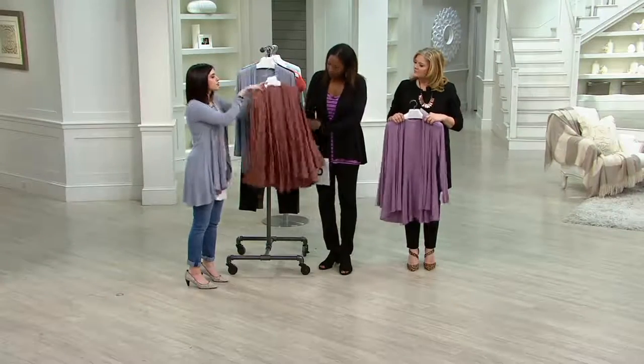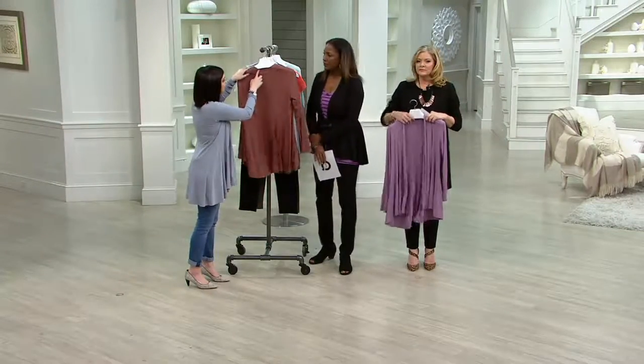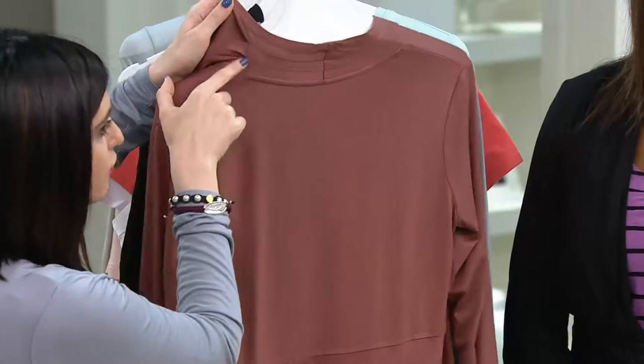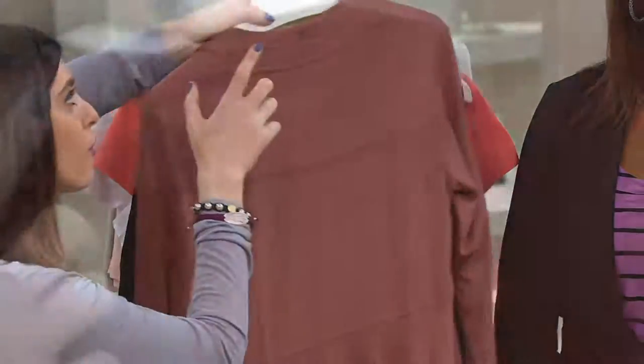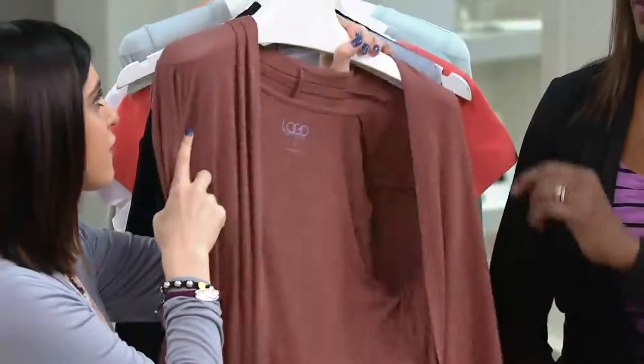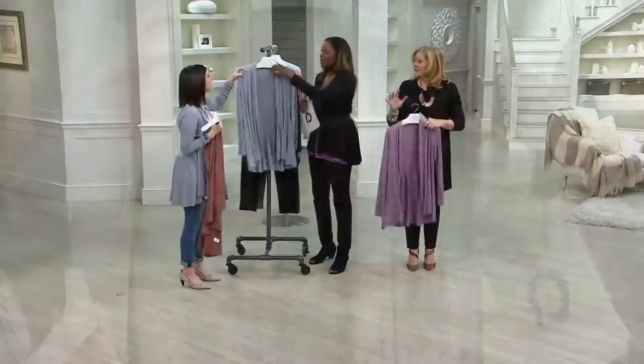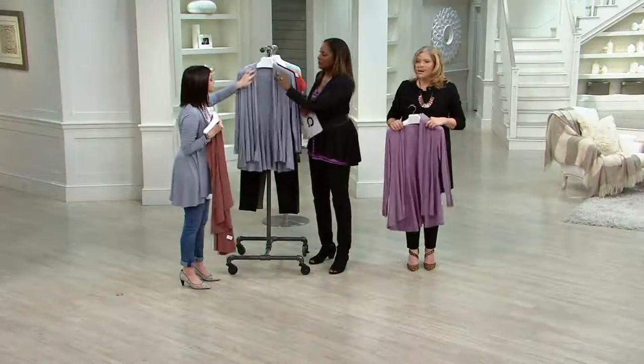So first of all, let me show you on the back here. At the back of the neckline, as you can see, there's this great seaming detail. And what it does, it creates little folds in here. And these little folds are what create the great draping in the front. Oop, lost it on the hanger. If you move it too much, I know. So it's pin tuck detail. It's pin tuck detail, exactly.